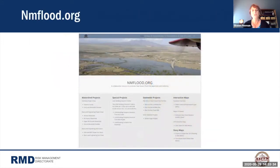We also have a centralized portal called NM Flood, where we post all the information about the current CTP projects, the base level engineering projects, links to our interactive maps, and other special projects that we've done across the state.